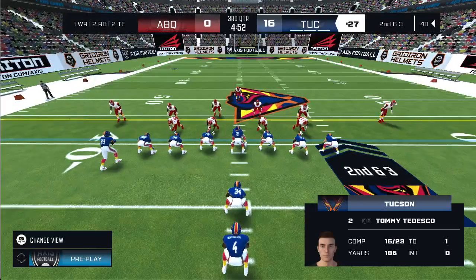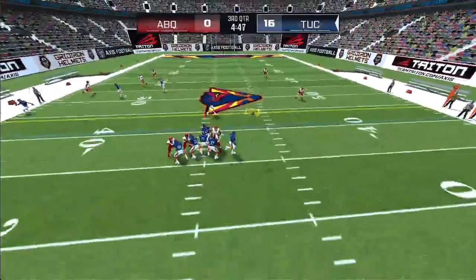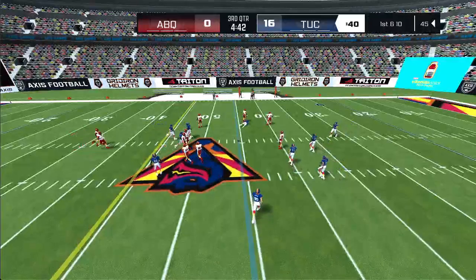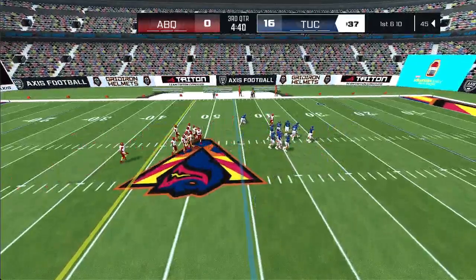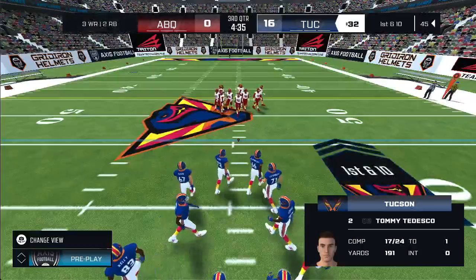Hike. Quarterback to pass. Tosses a pass up beyond the first down. That'll bring up a fresh set of downs. First down.